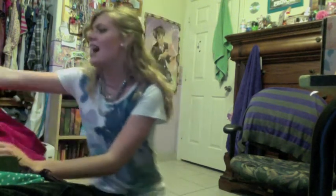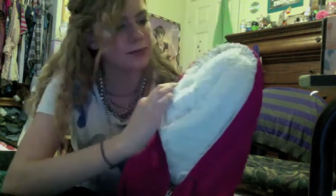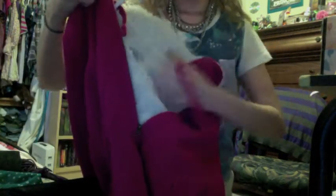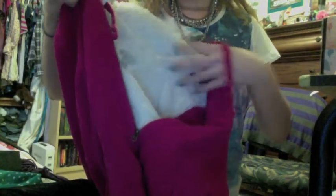So, and I got this Old Navy sweater, and what I love about this is the inside, the white soft fur inside, so that's really cool, and it goes all the way, the whole inside of it is like that, so that's really cool. And it's just this nice pink color with a little zipper and pockets.